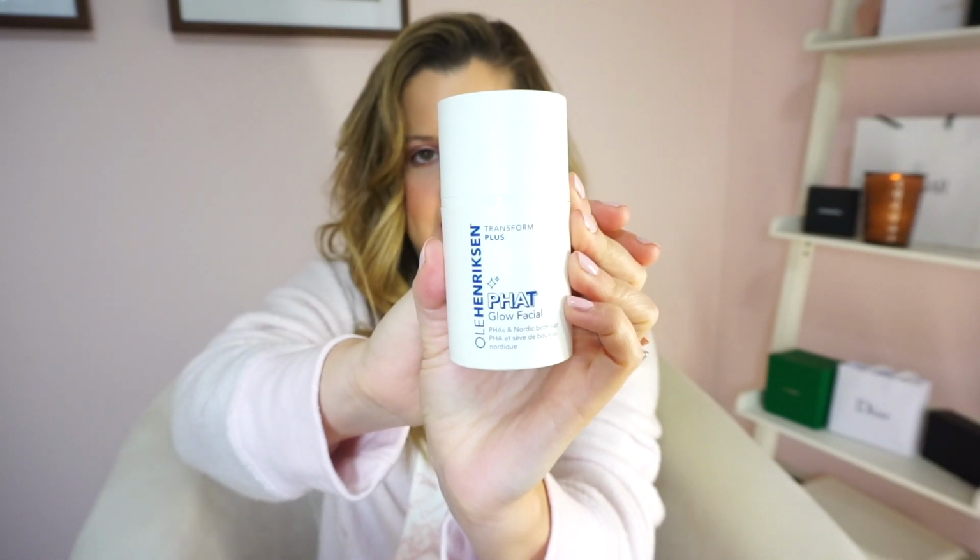I did get the OLEHENRIKSEN Fat Glow Facial mask right here. I have been using this. It is a PHA and Nordic Birch Sap mask. I've been using this as a chemical exfoliation type mask. So when I use this, I don't mix it with the Lancer. When I'm using retinols and AHAs or PHAs, I will pick one or the other. So tonight I'm going to go in with this mask, and I'm going to skip my retinol because I don't want to cause too much irritation to my skin.